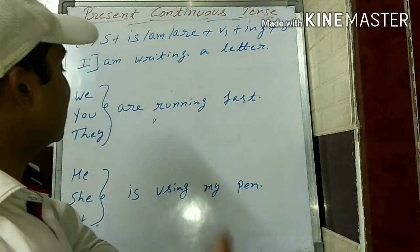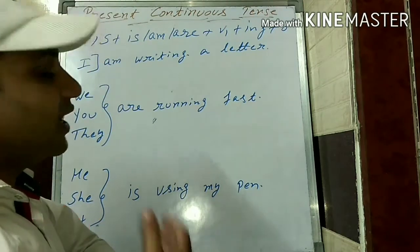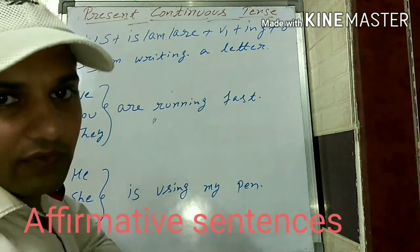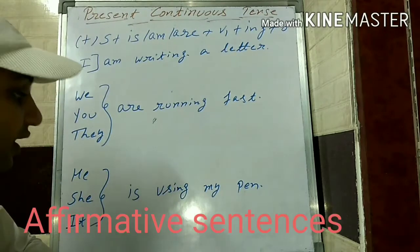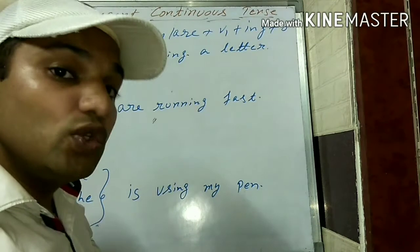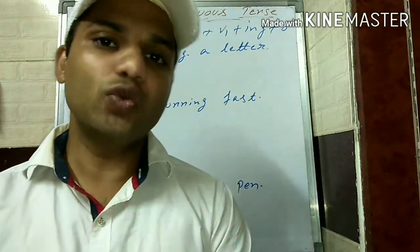If we make these sentences, it could be I am writing a letter. We are running fast. You are running fast. They are running fast. And if we have to use is, he is using my pen. She is using my pen. It is using my pen. So in such a way we use it.